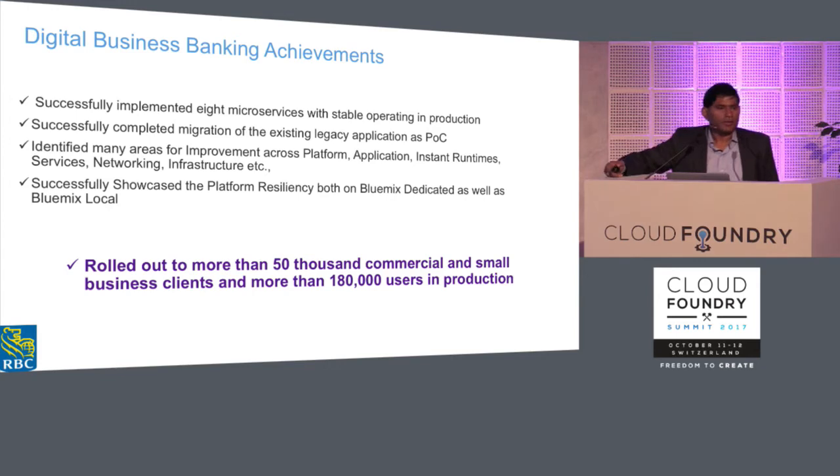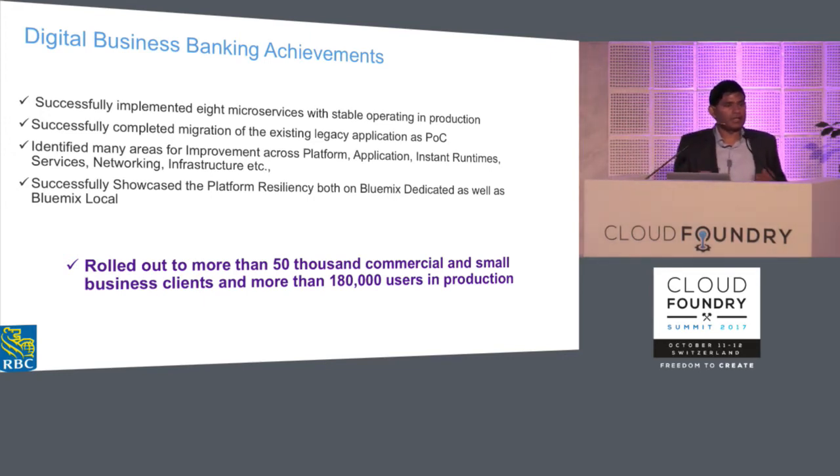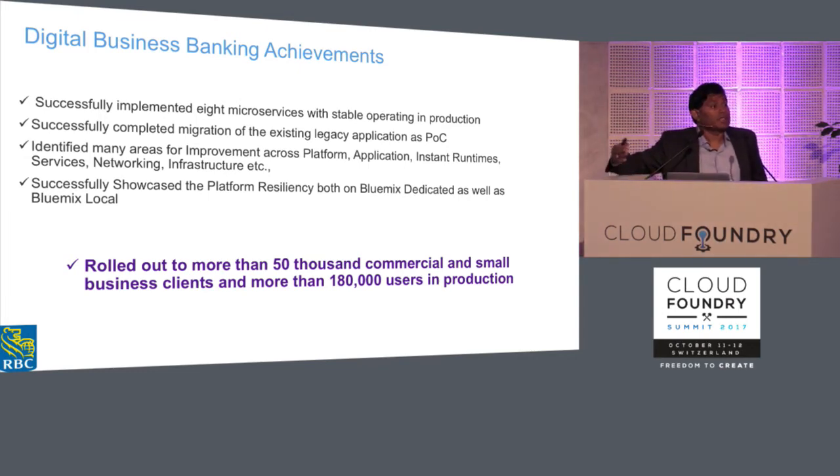And we have successfully migrated from existing legacy monolithic applications, we got some of them into production also. Some of them are still at POC level. We have identified many, many areas, both from an application architecture and development point of view also, being the first time we are actually going from on-premise to the cloud. Some of those things will be like using the sticky sessions.